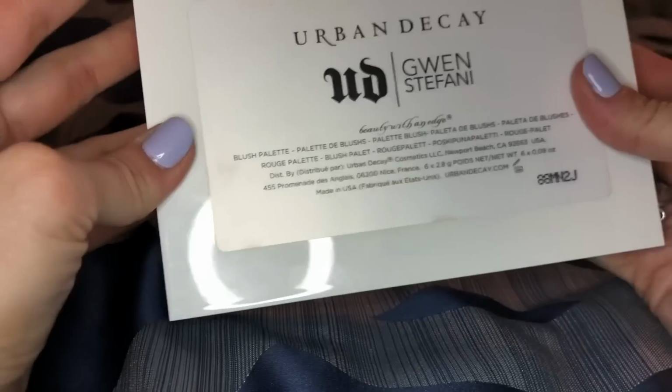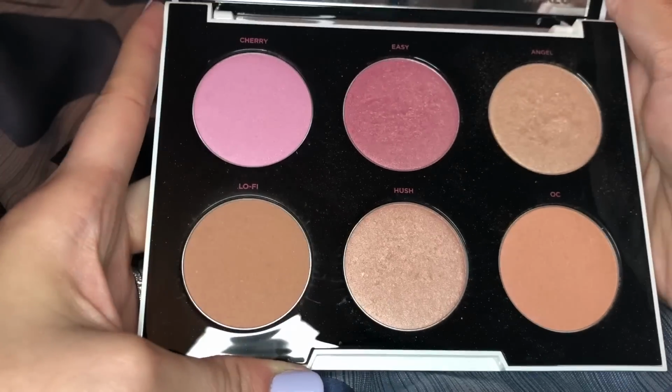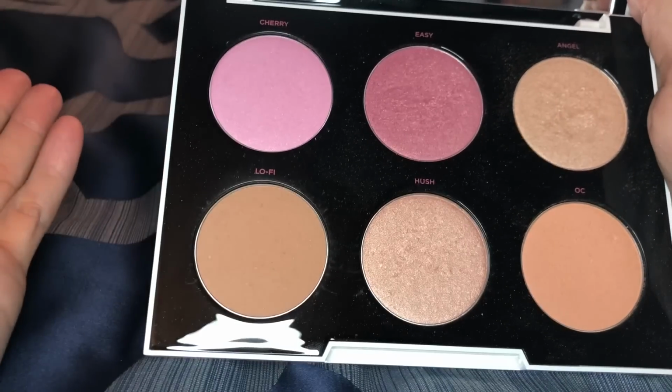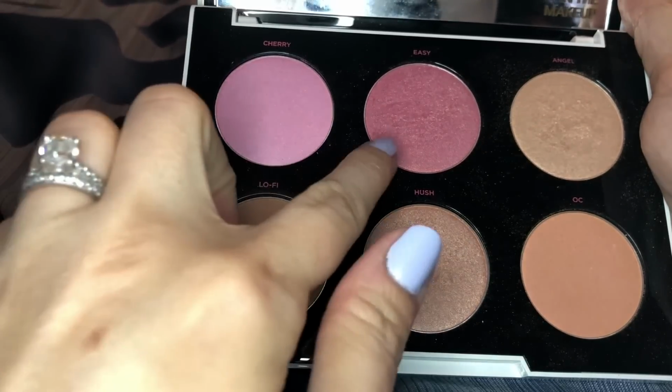I guess is what it's called. Does it say blush palette? Yeah, blush palette. So again, another really nice mirror and great shades in here. I think I prefer the blushes more than anything else. This can kind of be like a bronzer, so that's kind of cool. And then you've got your three blush shades.